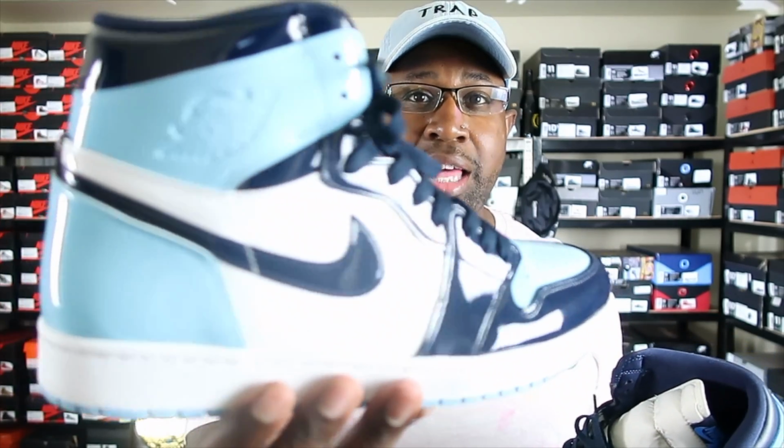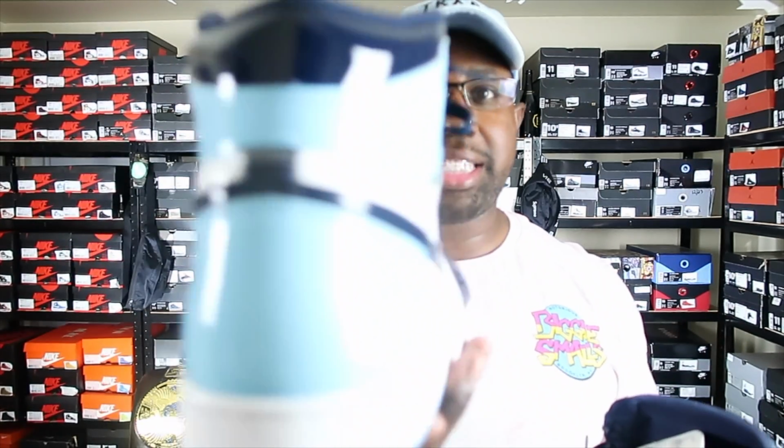So y'all seen the first cheat. I might as well give y'all the second cheat and give it to y'all back to back before we end it up with the last couple pairs of shoes. And that would have to be the blue chills, y'all, and the obsidian UNC ones. Both dope. You have the female pair right here, all patent leather. These things are just gas to me, man.